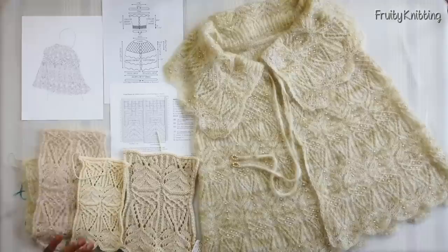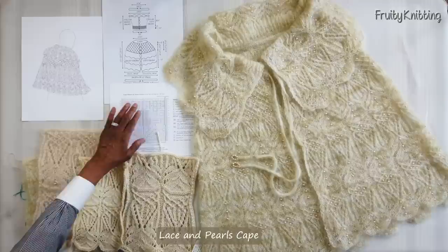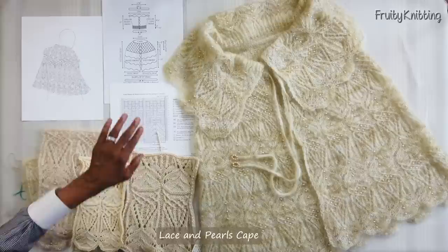So as I've walked you through the process before, you can see my thought process that led me to a very wispy, very elegant looking evening cape. You can also see how I selected a pattern stitch and then how I put pearls on that. And then you see my schematic, which shows you the collar and how I'd like to keep the pattern stitch running for a bit and then to take it in a different direction.